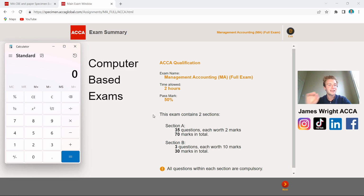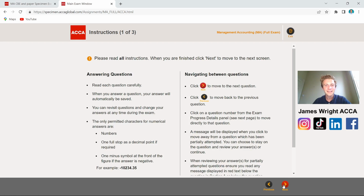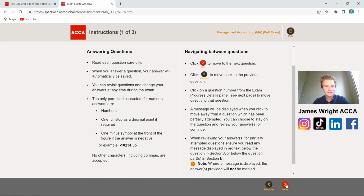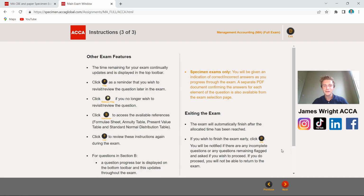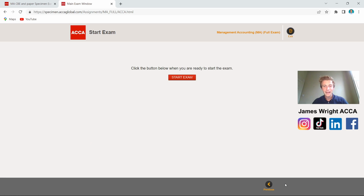I have got my top-notch, high-quality computer calculator for our high premium budget channel ready to help me out as we go through. So let's get cracking. Let's start to have a look through. And again, you've got all the processes. I'm not going to waste your time going through that. You can read them in your own time. But this is how you would actually start your CBE examination, just like this button on here.